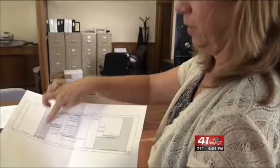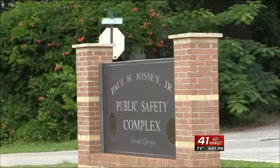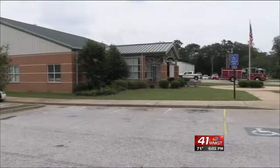They aren't exactly sure how much it'll cost, but a rough estimate says at least $1.5 million. Mayor Wilson says they plan on refinancing the public safety complex buildings to pay for it. So we could have all of City Hall, all of our planning and zoning. We could even move Public Works over beside where our public safety building is now.